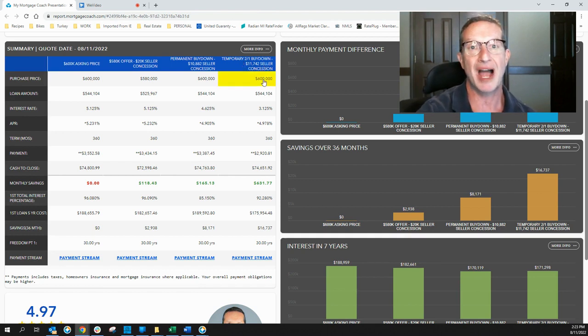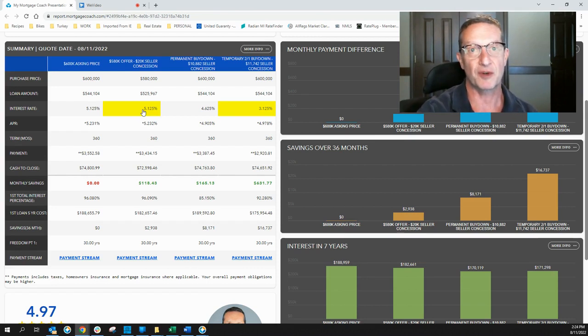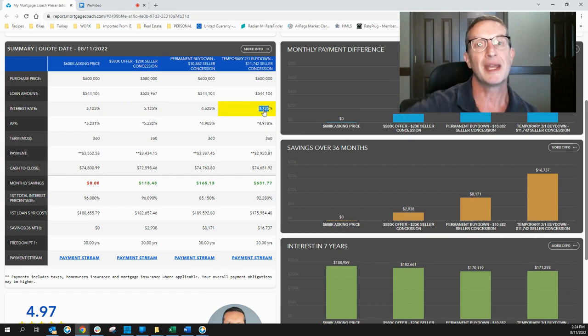In this scenario, we've got the same $600,000 sales price, 90% loan amount, but look here, 3.125%. That's year one. So what a 2-1 buy down is, it takes the note rate of 5.125, and with the seller paying a fee, in this case roughly 2%, buys the rate down the first year, 2% to 3.125. Second year, it goes up to 4.125. And then years 3 through 30, it's back at the full note rate of 5.125.